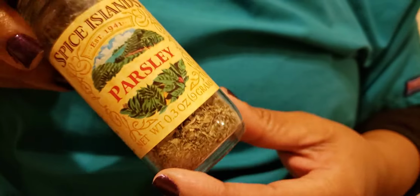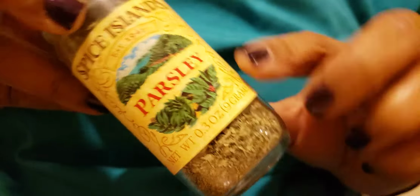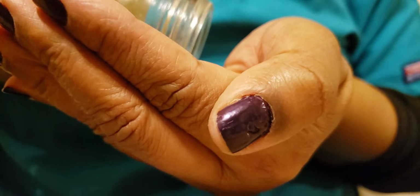So I always keep this around. Once I realized it didn't make a difference what parsley I use, you want the dried parsley like this. And then these are the rosemary sticks. I don't know the right name. I'm going to look and see. Well, it just says rosemary. But it's this, because I've noticed that the rosemary comes in different forms. So this right here. And what you do is I'd say a tablespoon.